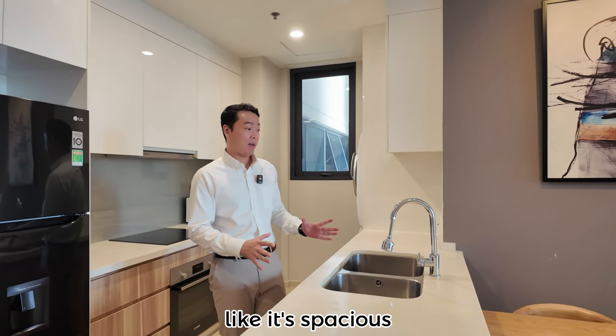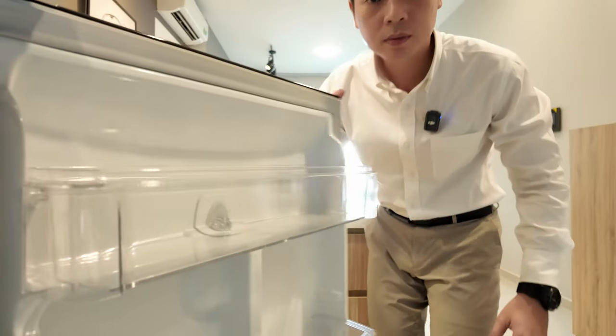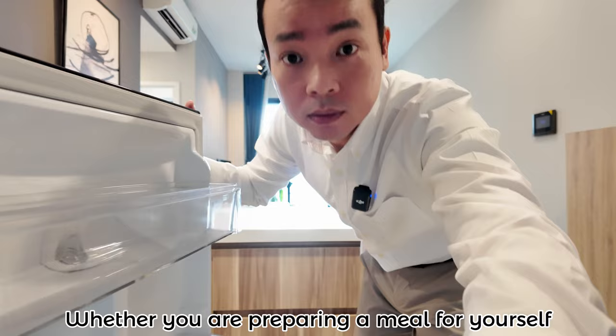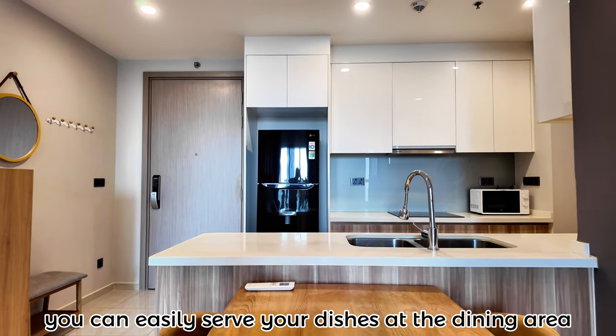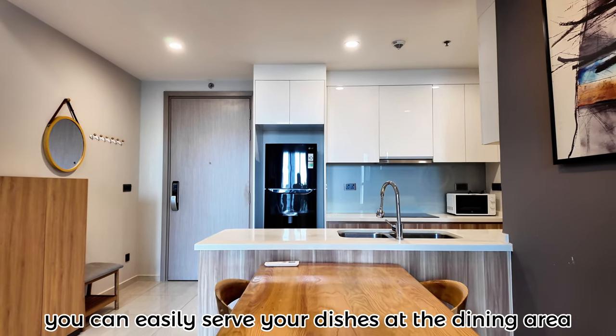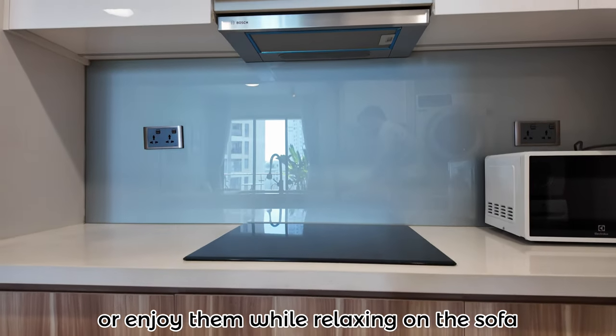I'm particularly fond of this open kitchen design, complete with a kitchen island. It's spacious and makes cooking both convenient and enjoyable. Whether you are preparing a meal for yourself or entertaining guests, you can easily serve your dishes at the dining area or enjoy them while relaxing on the sofa.